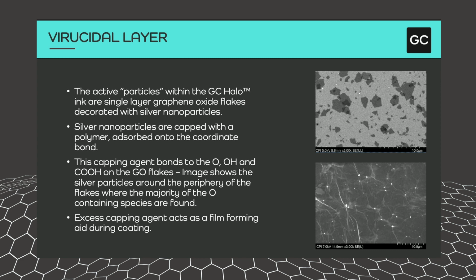The silver nanoparticles at 10 to 20 nanometers are adhered to the oxygen, hydroxyl and carboxyl bonds around the periphery of the GO flakes. The bottom micrograph shows the spatial positioning of the silver nanoparticles. These can be seen as the small white dots on the edges of the GO flakes. The film-forming nature of this ink is also illustrated here, with GO flakes forming a single-layer engineered film, in this case on a silicon wafer for imaging.